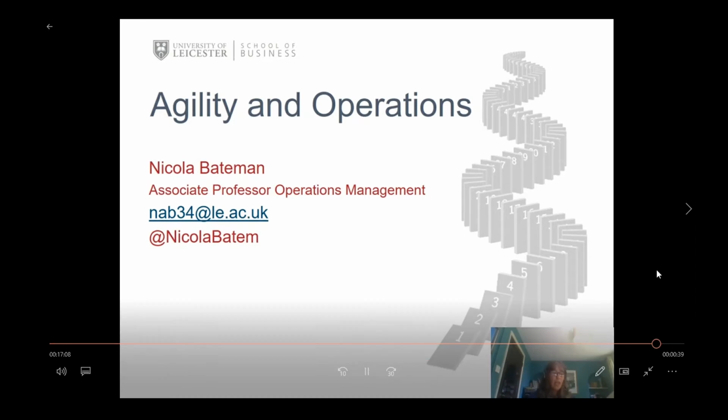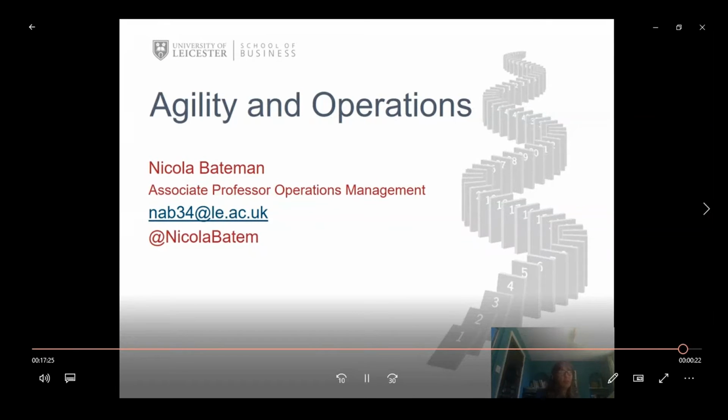I hope that's helped you have an initial understanding of what agility and operations are all about. It does involve quite a lot of reflection on your own part about what agility means for you in terms of the type of flexibility you want and the type of resilience you want. And of course, how you go about that is going to be different for each of you because you're all in a different type of business.